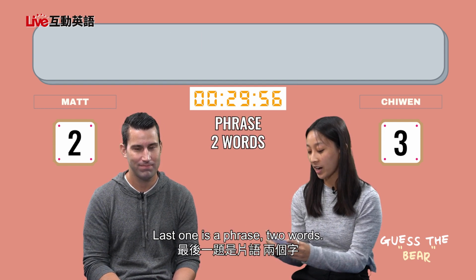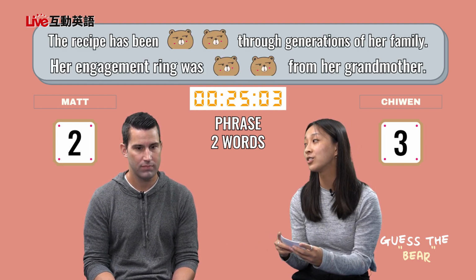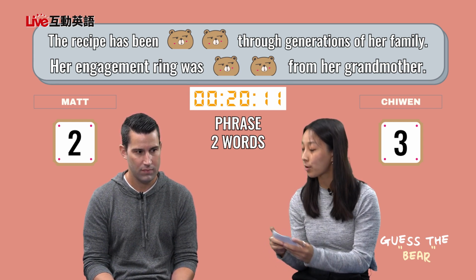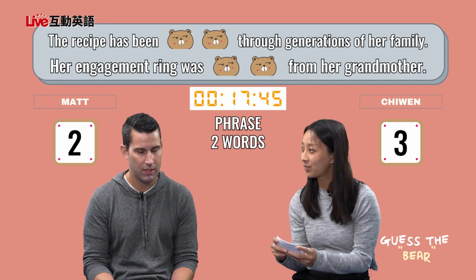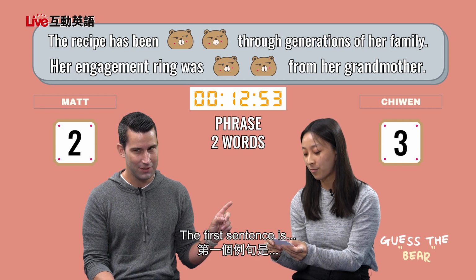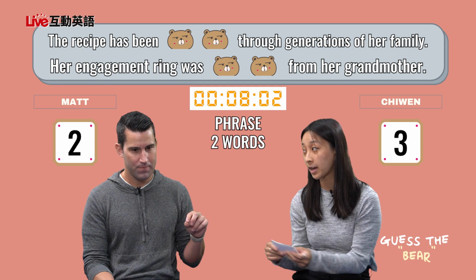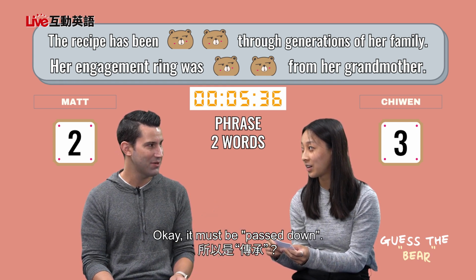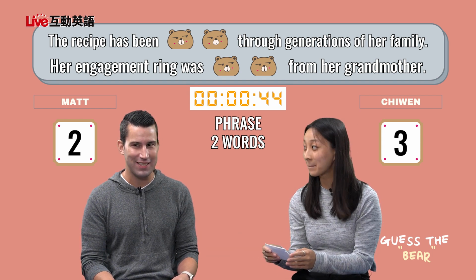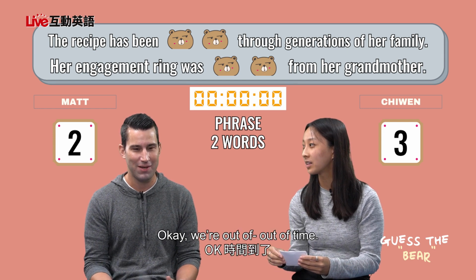Last one is a phrase, 2 words. The recipe has been bared bare through generations of her family. Her engagement ring was bared bare from her grandmother. Wait, the first sentence. What was the first sentence? The first sentence is the recipe has been bared bare through generations of her family. Okay, it must be passed down. Really close. It's not. It's a similar word. Given to, passed along. It's a synonym. Okay, we're out of time.